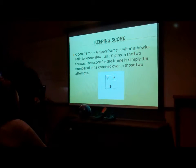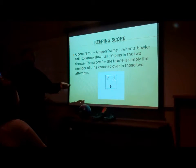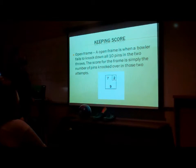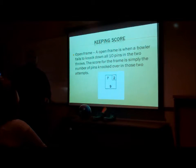Open frame, very simple. You just write down what the bowler scored on those 2 balls and move it down to the bottom. And that's how you get the score for an open frame. Got it?